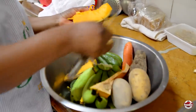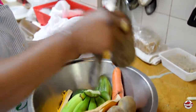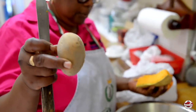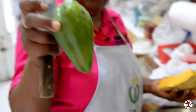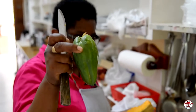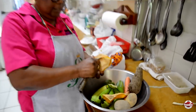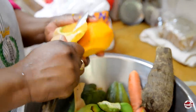Pumpkin, carrots, tanya, and English potatoes. Christophine is from my garden, organic Christophine and organic green bananas. No chemicals. All of this going into the fish broth.